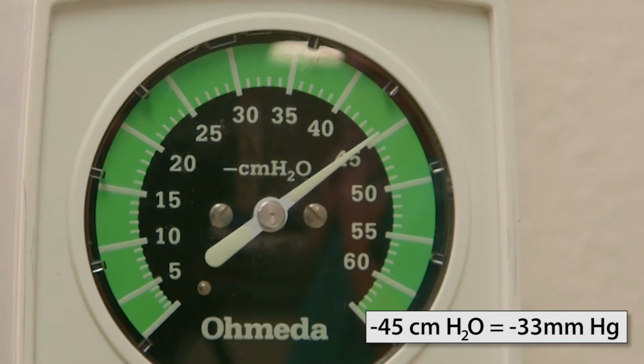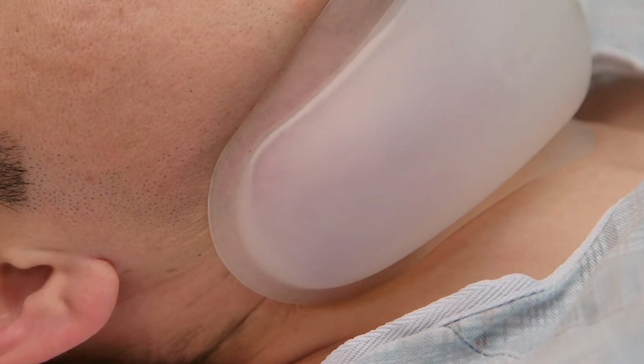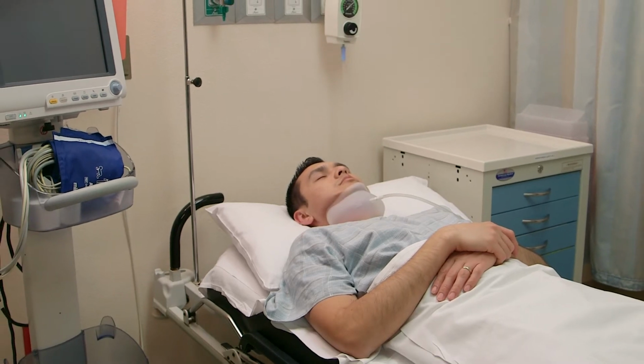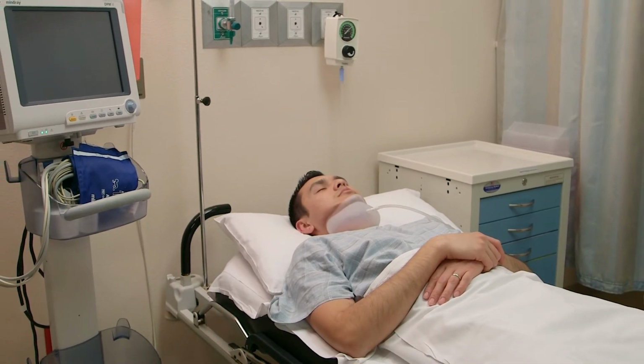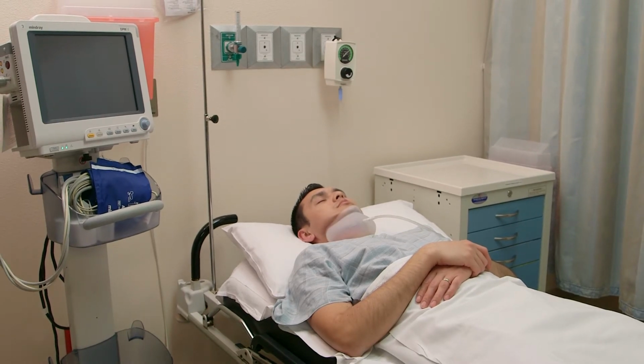Verify that the vacuum gauge rises to -45 centimeters of water, or 33 millimeters of mercury. The vacuum should securely pull the collar into place if properly sealed. If the vacuum gauge reading is at -45 and the collar properly in place, the system is now functioning to hold open the patient's airway.